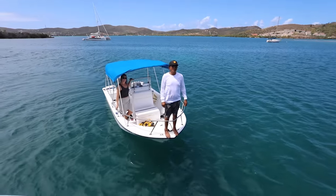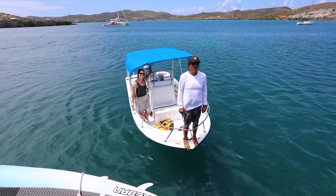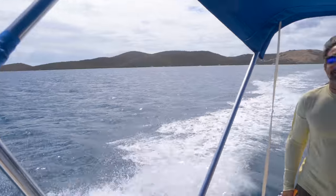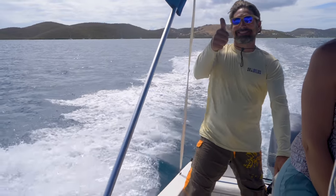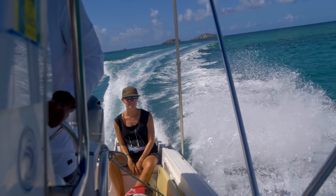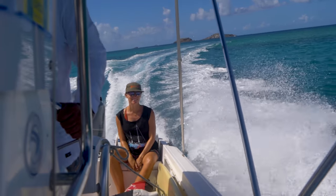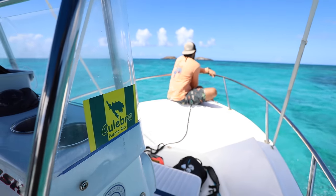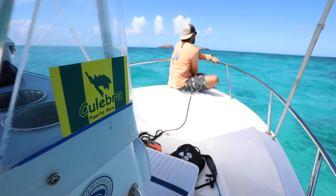Hey! What's up, mister? Mr. Senor. Si. Vamos pa' Culebrita. Si, vamos. You know the history of the lighthouse? I know the history of the lighthouse. It was built by the Spaniards, by the same people that built El Morro in San Juan. It's like a famous designer, and for the longest time it's been the oldest working lighthouse in the Caribbean, because it was built in the 1800s. Wow. Yeah, it's really cool.